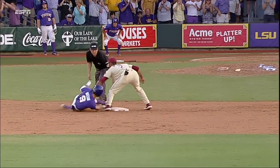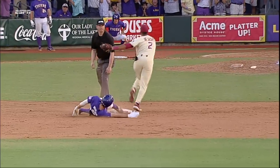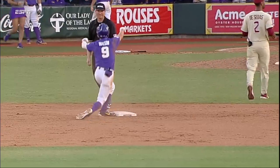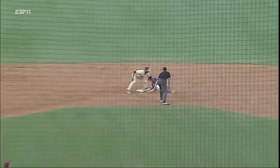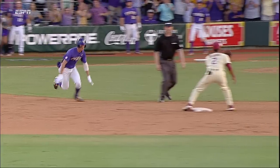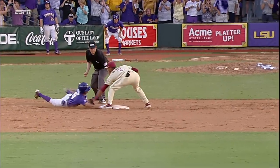He's safe. He might be safe right there, too. I think he may be, too. He pulled the old disappearing act with the left hand. And again, even if he's called safe, it's just a big mistake. One on the throw, and two on going right there. You cannot risk it, especially with the go-ahead run at third base. Watch his left hand. Watch his left hand, and that's where DeSantis goes to make the tag, and the left hand disappears.